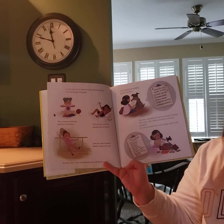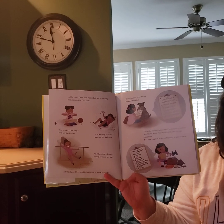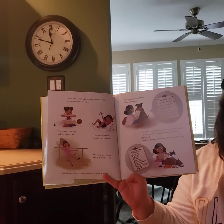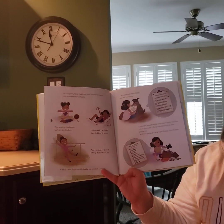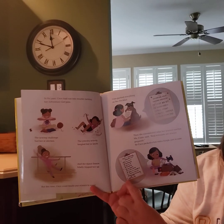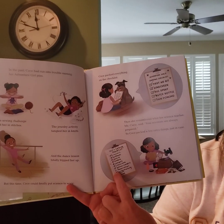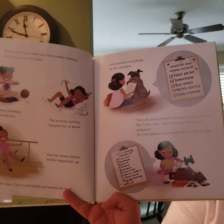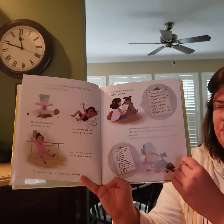Twine, that's like string. Now, chocolate, graham crackers, and marshmallows. What do you think she might make with that? I bet s'mores. That's a really good camping treat. But if you look real close, I see she checked off everything on her list except for the marshmallows. I hope she doesn't forget them.